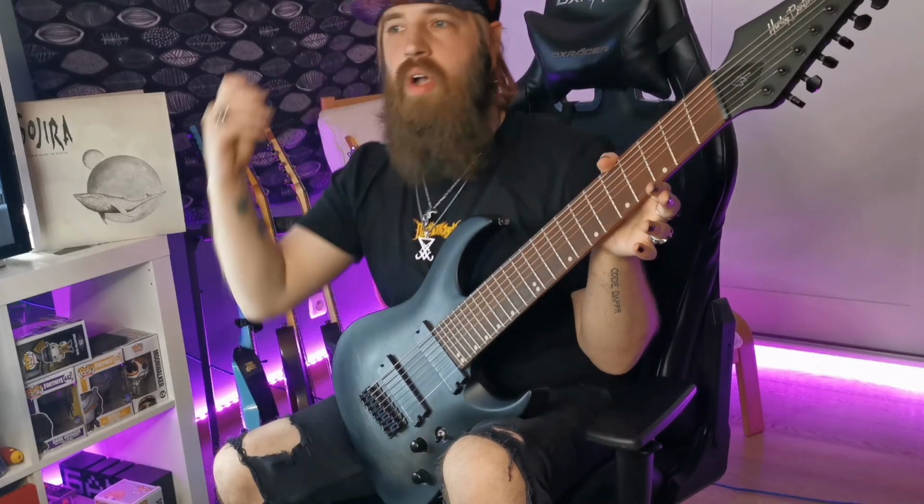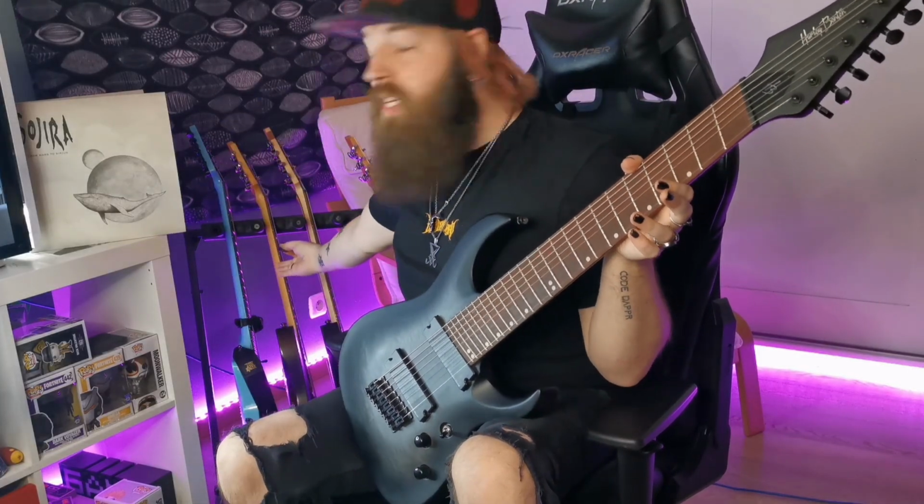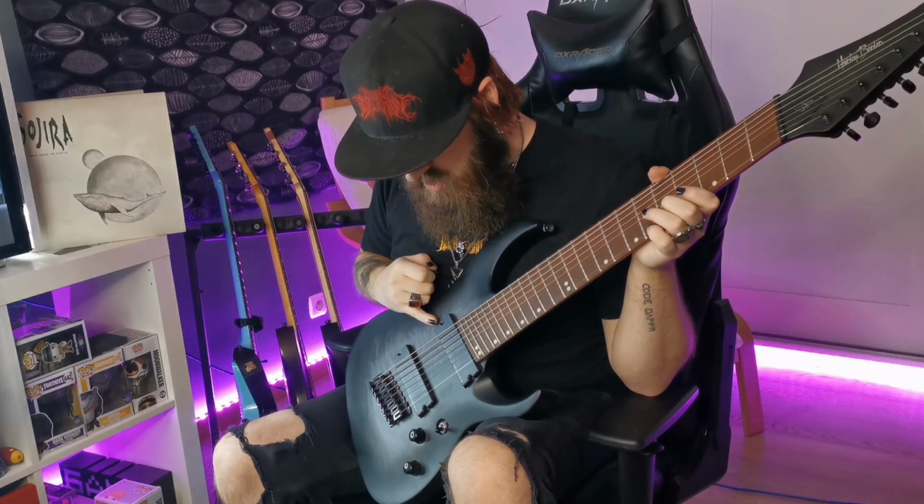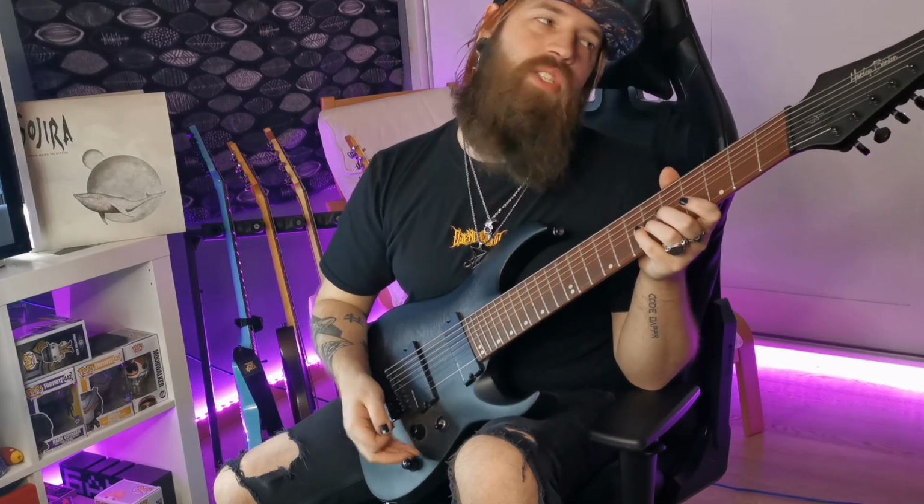I can't believe how good this sounds. It's the same with my fucking EX84. That thing fucking bites. That one has active pickups, Roswell pickups. These are just HBZ custom wound pickups. It just, oh, it sounds so good, bro.